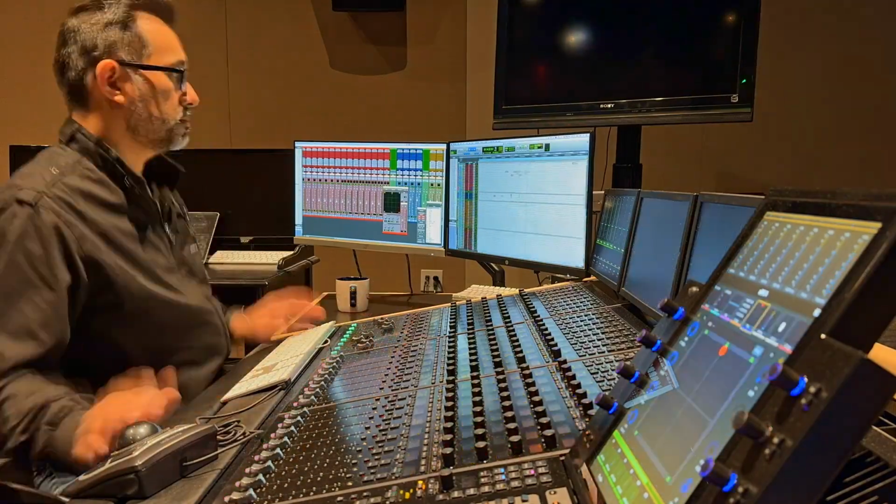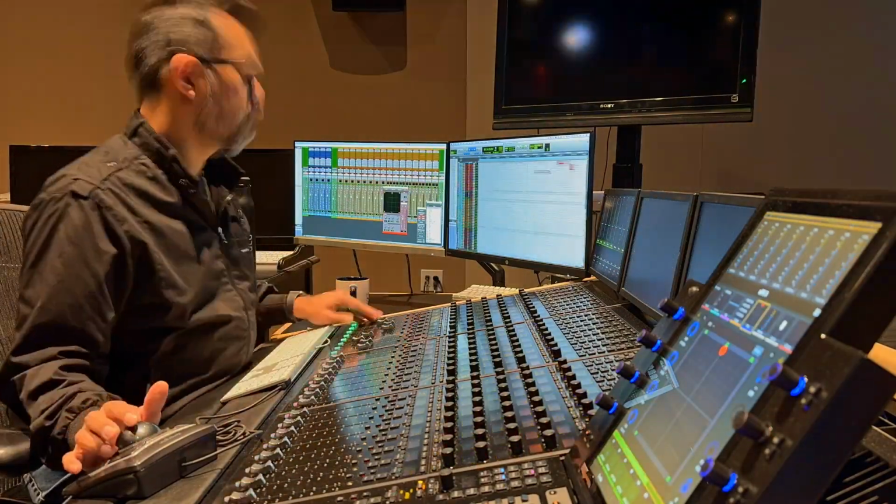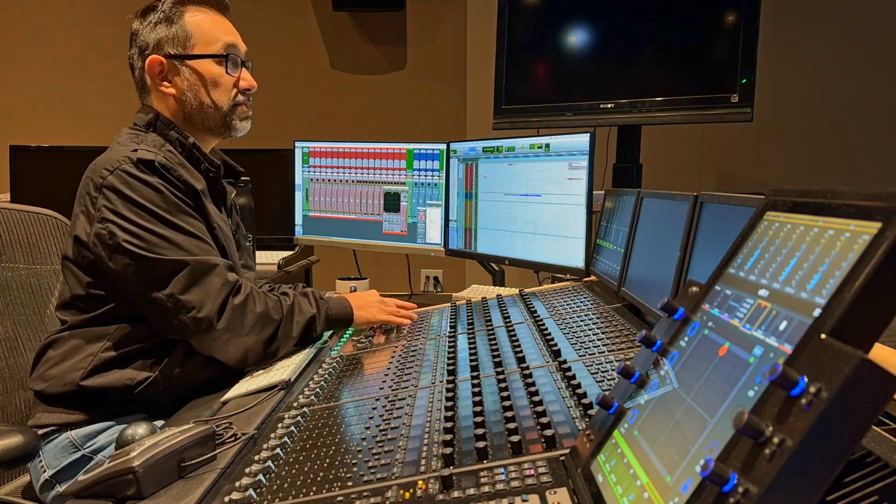So what I do is I try to go through every single background track. I listen to each one individually. I set the levels. While I'm in preview, then I go ahead and write automation to that particular scene. Once I'm done with that, I go back and I create movement with my tracks for each scene.